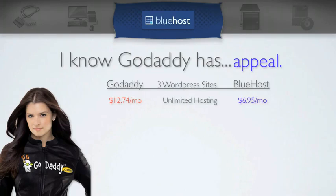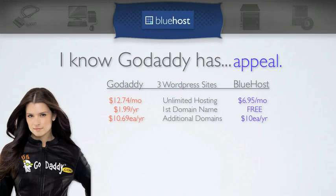For unlimited hosting, WordPress sites, GoDaddy's going to charge you $12.74 a month, and that's only if you buy 36 months in advance. BlueHost, $6.95 a month, and by the way, that is regardless of how many months you pay for. GoDaddy will cut you a deal and give you $1.99 a year for your first domain name. BlueHost, of course, gives you your free domain name forever, as we talked about. Each additional domain name, GoDaddy is really going to vary quite a bit, but for a .com domain, they start around $10.69 each a year. BlueHost, $10 each a year.